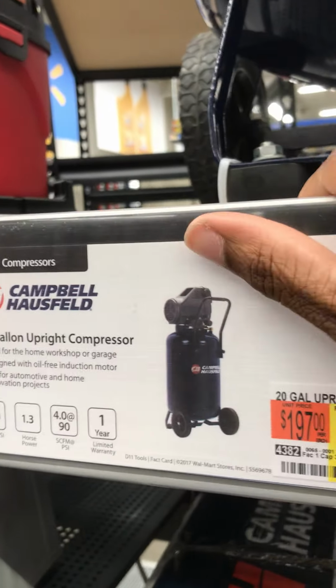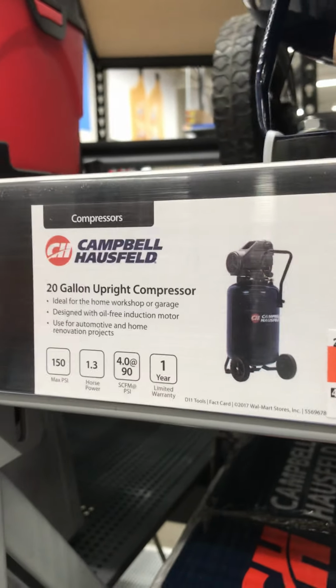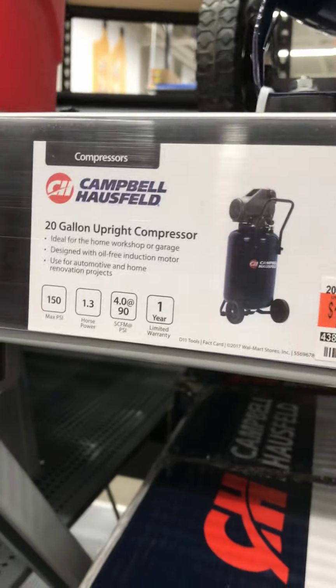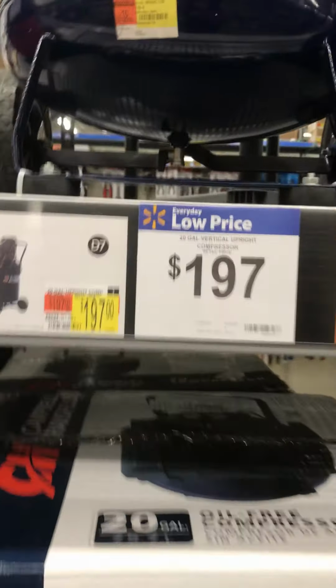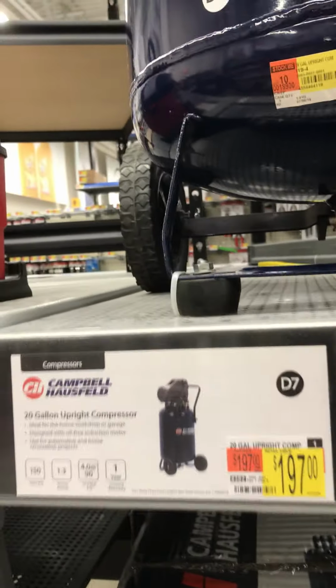I'm gonna have to go get me a U-Haul storage and put all my wish list stuff in here because I need it. I really do need it. Give me a U-Haul storage and put this stuff in here.